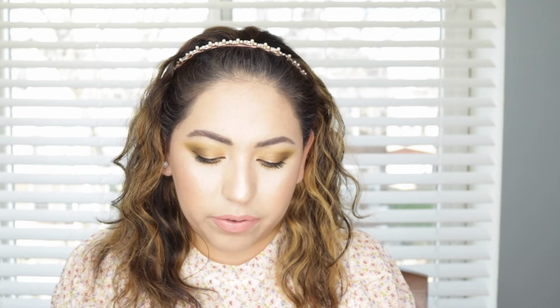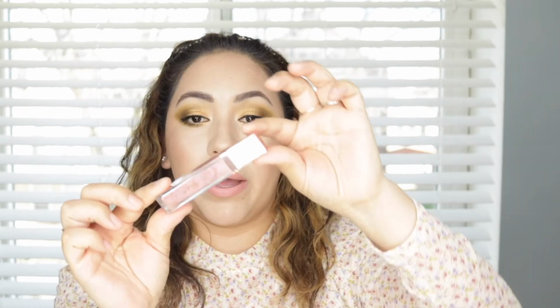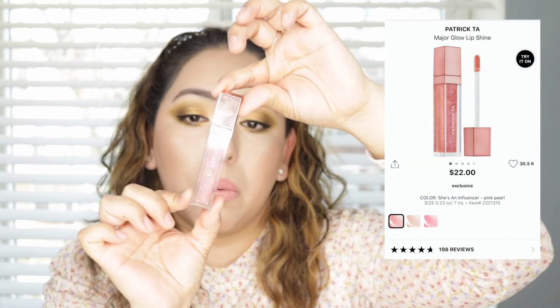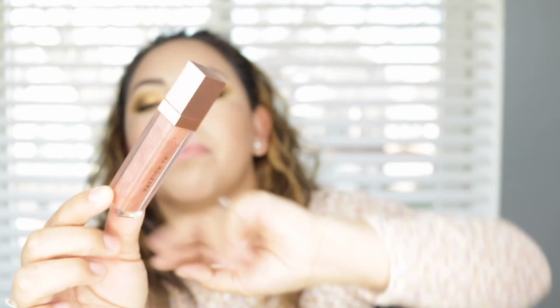This is what the lipstick looks like. This is my very favorite color in general. They have many shades. Another lip product that I really enjoy is this one by Patrick Ta, and this is called the Major Glow Lip Shine. And this is what it looks like. Sorry, mine are very well loved. And this is so beautiful.